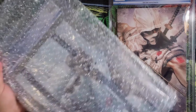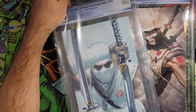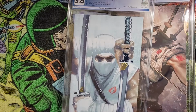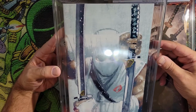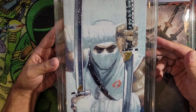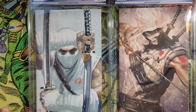What else do we have here? We have several. Another Storm Shadow cover. This is a reprint of G.I. Joe issue number 21. This one was pressed and cleaned and came back as a 9.8. So this is the Scorpion Comics exclusive reprint with the Del Auto cover, which is super awesome. Nice set of books to add to my Storm Shadow collection there.